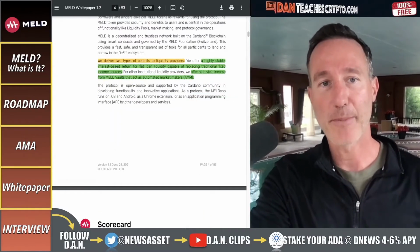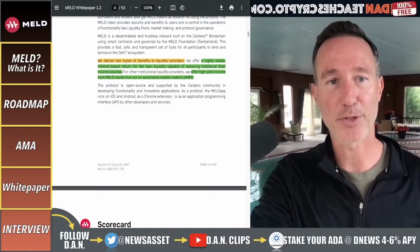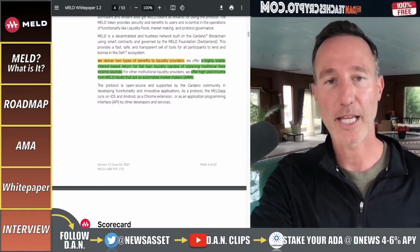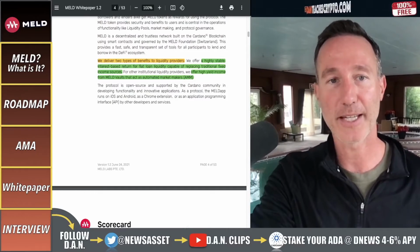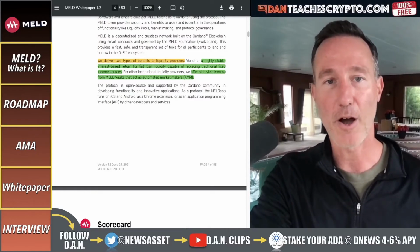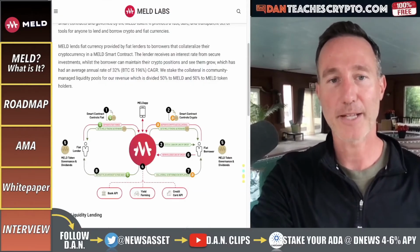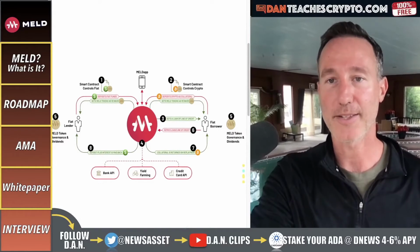We deliver two types of benefits to liquidity providers: a highly stakeable interest-based return for fiat loan liquidity, capable of replacing traditional fixed income sources, and offer high yield income from MELD vaults that act as an automated market maker. So to really break this down, there's a nice little graph here. I think that really kind of sums everything up.